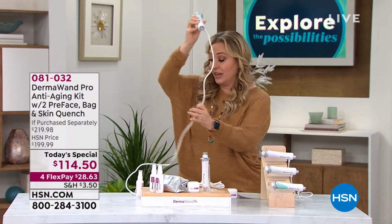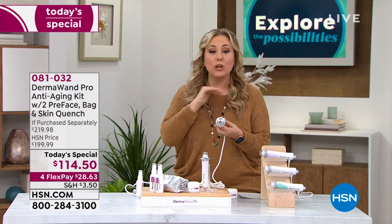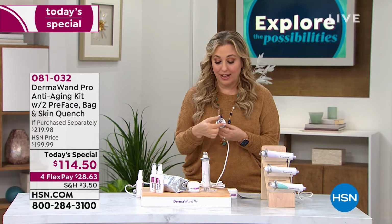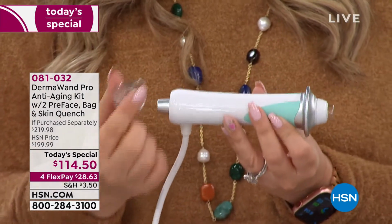The issue with the Derma Wand is we have not had it in stock. Honestly, when I first started, it was one of the number one top sellers and we couldn't get it back. We couldn't get it in stock. Today, we've got it as a Today Special. So let me show you what the Derma Wand is.